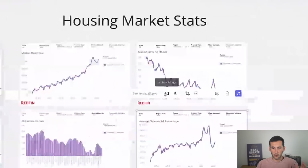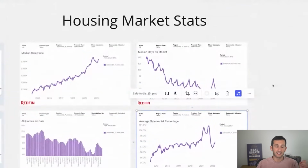I actually really like Redfin for housing market stats. They have this thing called the data center. You could just Google Redfin data center, look up your market, and you can find all of this data completely for free.